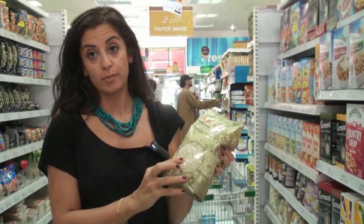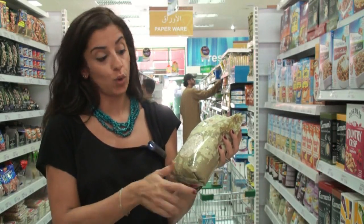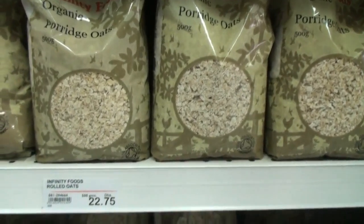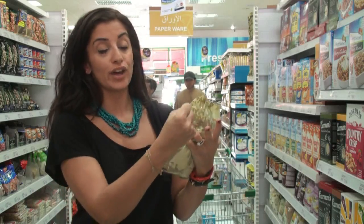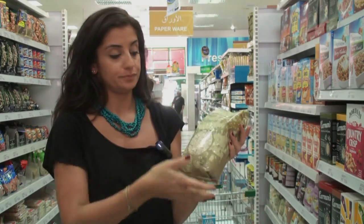Oats are very rich in fiber and they are low in glycemic index, and this is a very good idea for suhoor when we mix them with the skimmed milk. And the portion would be around a fist, so around 1 cup of oat porridge.